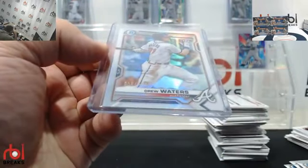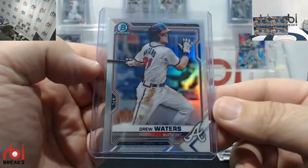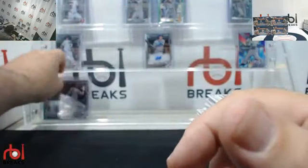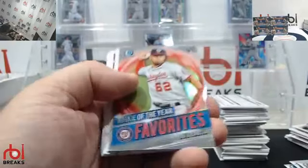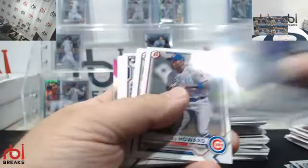That is number 51 out of 499. Drew Waters refractor for the Braves. We all know this is paper. Luis Garcia, rookie of the year favorite. Insert. Trammell and Foscue chrome.